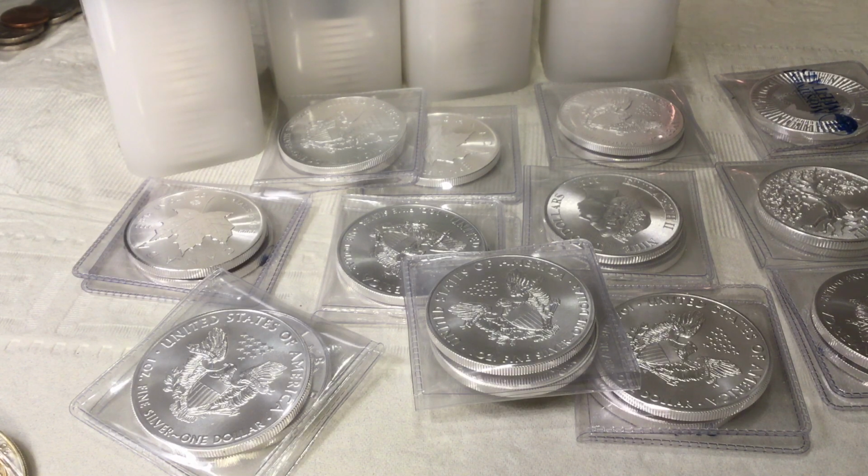What were the best deals? Actually, ST Bullion had some of the best prices. I don't know what day I bought these. I'm looking at the receipt. That's one thing I don't like. They don't put the date or the prices on the receipt, but I did make a note of it myself.